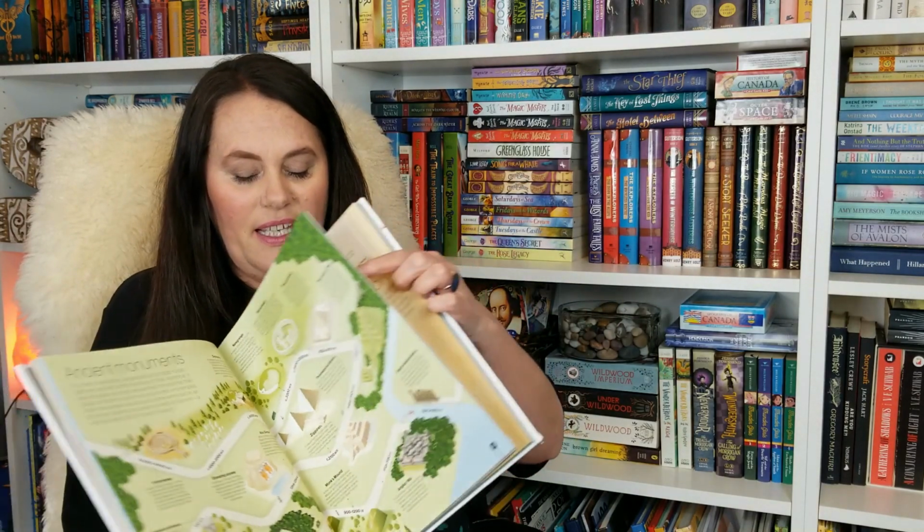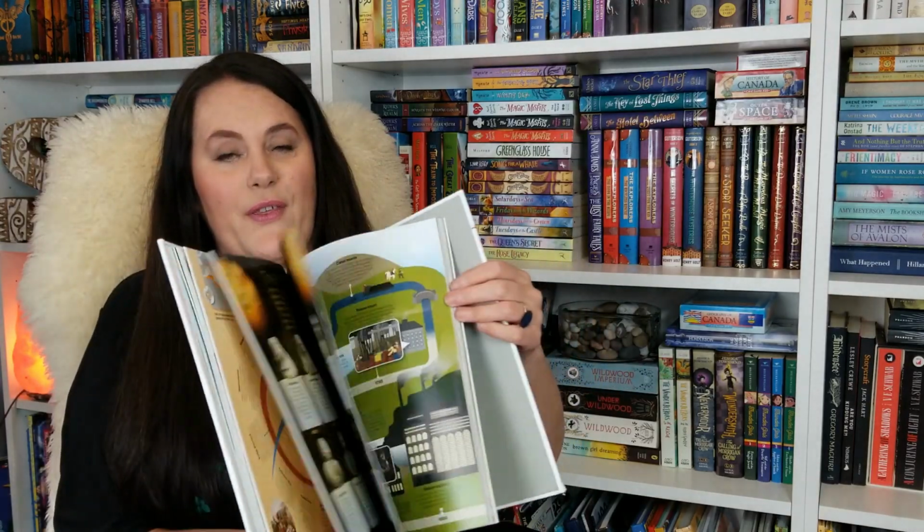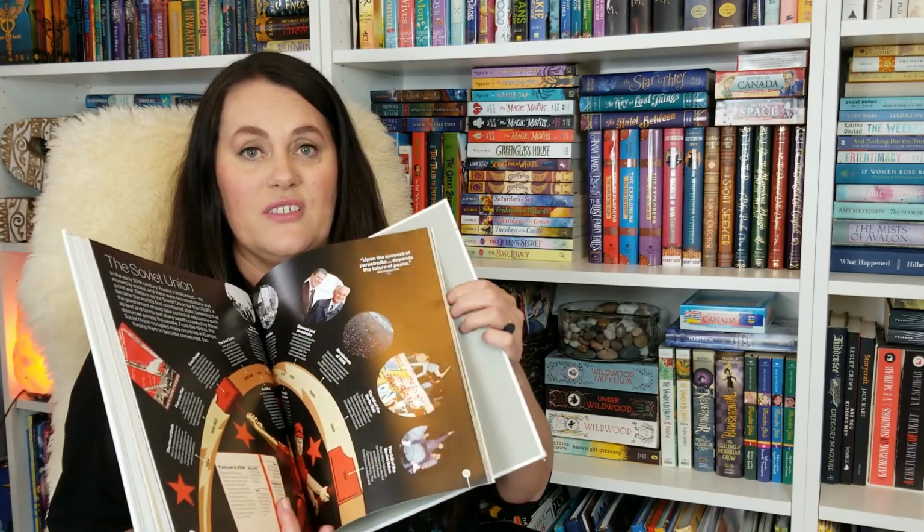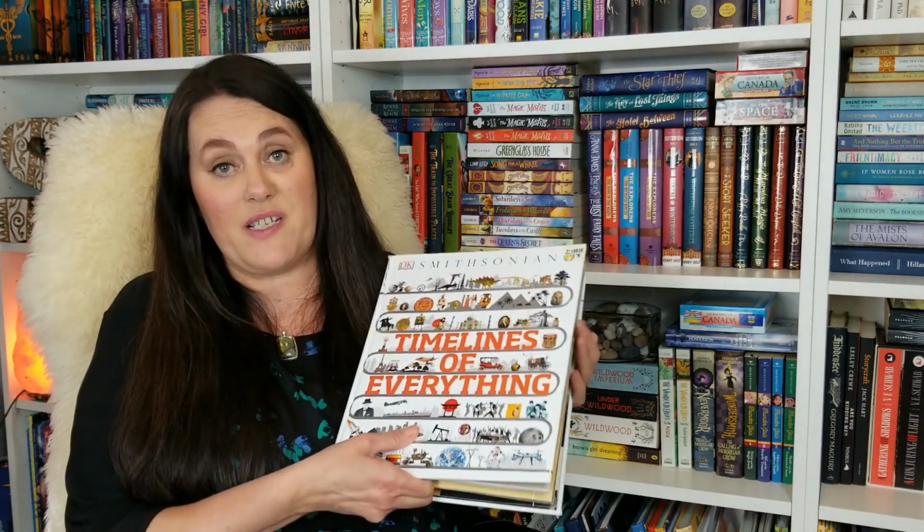And yeah, it has everything. I mean, obviously you can't put everything in a book, but it certainly has enough that it makes a fantastic resource book. Now, this is a recent purchase I got off Amazon.